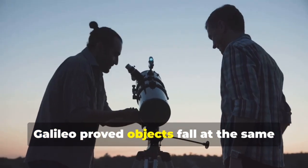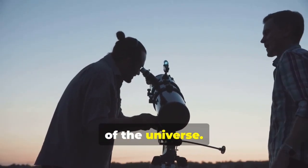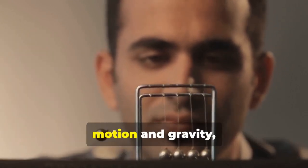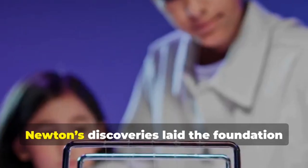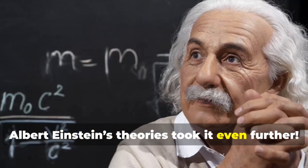Galileo proved objects fall at the same speed and supported the heliocentric model of the universe. And Isaac Newton developed the laws of motion and gravity, changing science forever. Newton's discoveries laid the foundation for modern physics, and later Albert Einstein's theories took it even further.